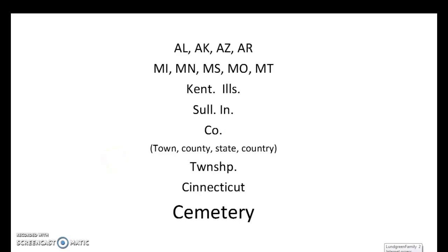The 3rd line, Kent, Illinois, Sullivan, Indiana, the next line. Abbreviations like that just make us guess, and sometimes we guess wrong, and it leads to some wrong information. And so it's just best to write it out and to look up the county if we don't know what it is. It's so easy to do that.